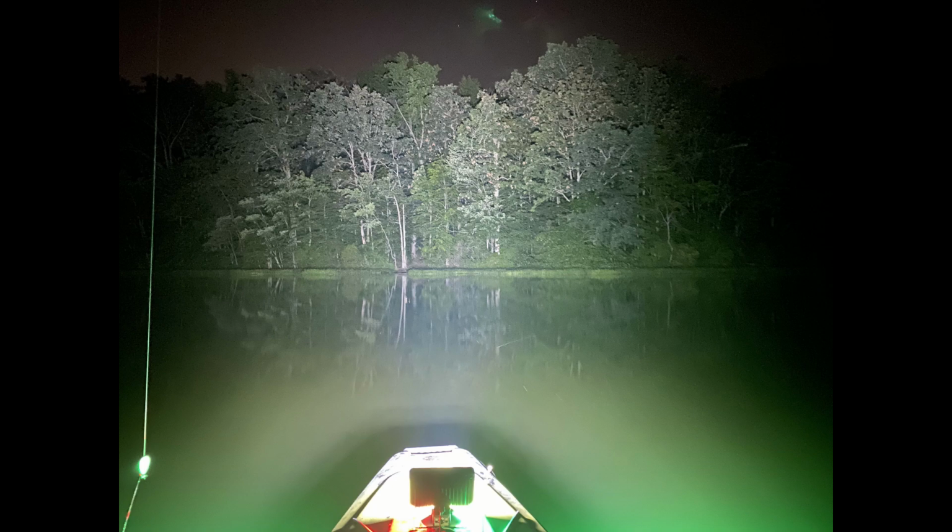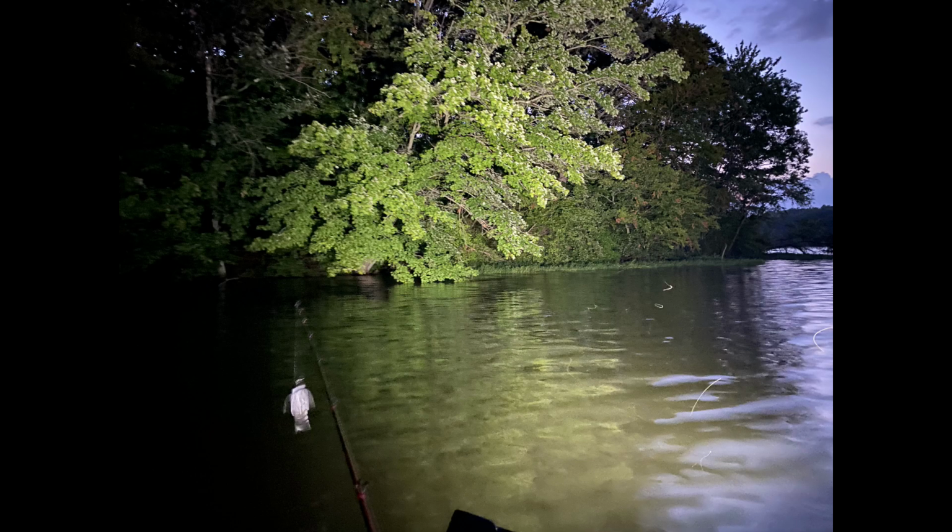And I was using that for a couple of hours toward the end to do some casting for bass up against the shoreline. This photo is basically when I turned the light to the side and I was paralleling the shore fishing for bass with a chatterbait near the shoreline. You can see it's like really good clarity.